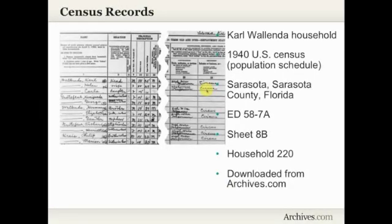Recently, I looked up the Flying Wallendas in the 1940 census. I was inspired by a recent high wire act that went across the Grand Canyon. I still don't know how he did that. But I was curious and I wanted to find the Wallenda family in the 1940 census. And here's a portion of the census entry.